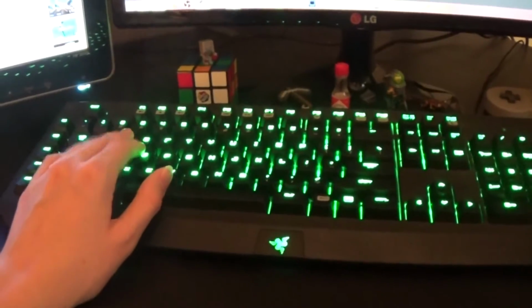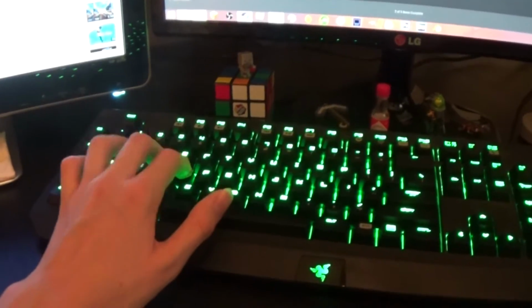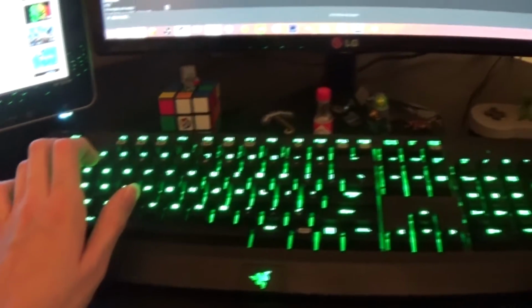So yeah, let's look at this main little area down here. Next, I was kind of saving that a little bit. So this is my main monitor I already talked about. It's kind of like a middle-of-the-line LG monitor. I got my Razer Black Widow keyboard, not the Ultimate, because I don't really care about colors. Listen to that, so sexy.